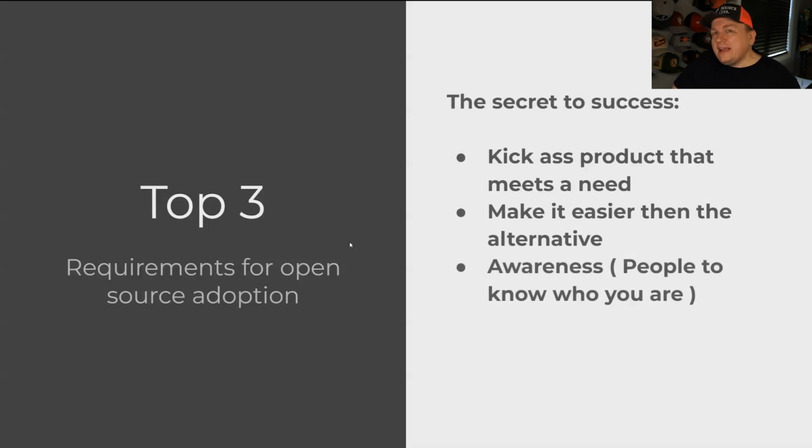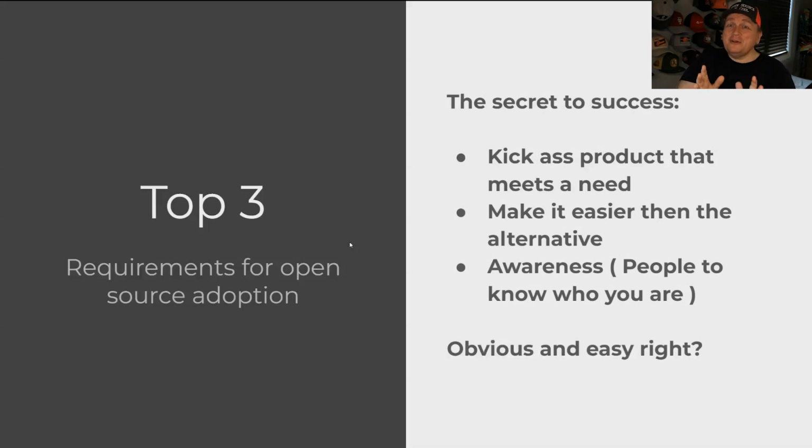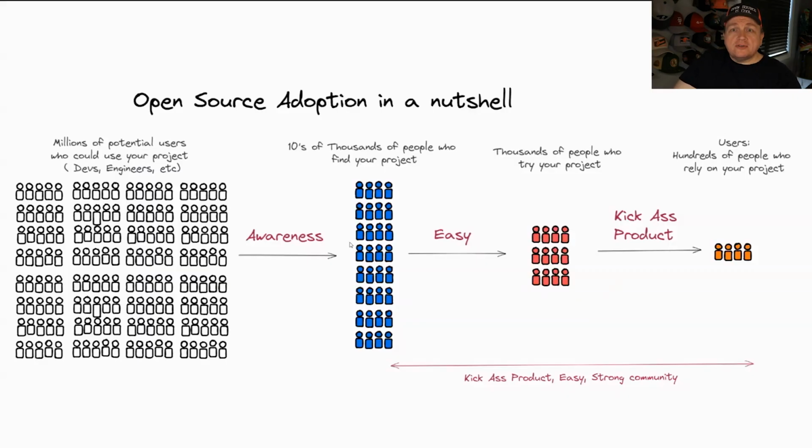And you need to make sure that people know that it exists, right? Those are super, super simple things, but they are very difficult to get right. And we're going to talk about each one of these and dive into each one of them. But let's go back to that journey and talk about why those are important, right?